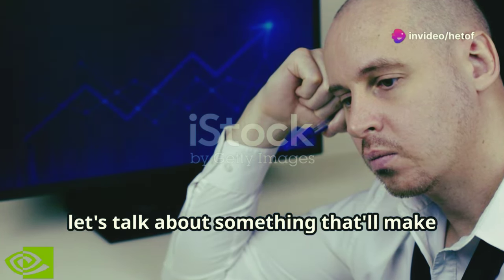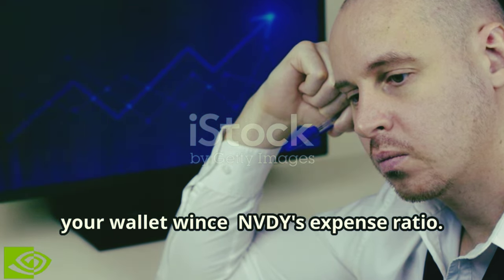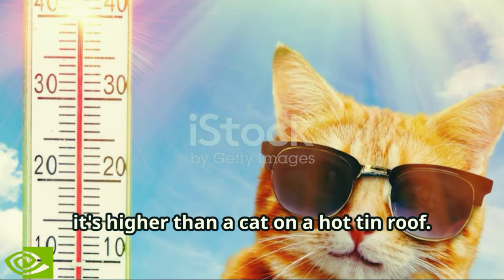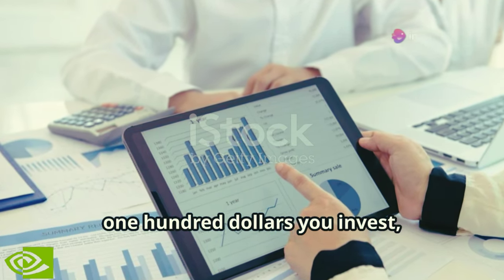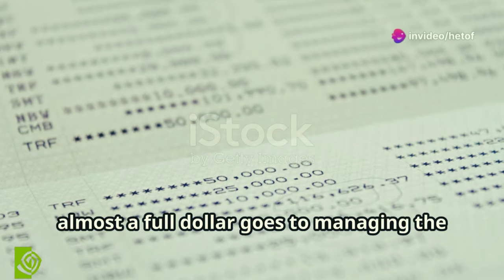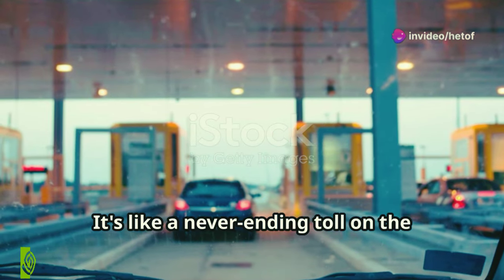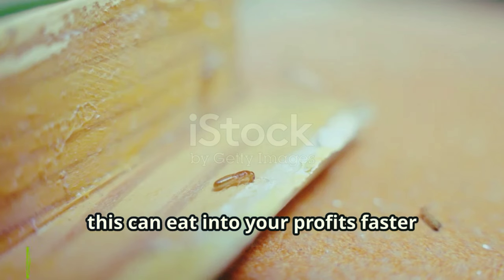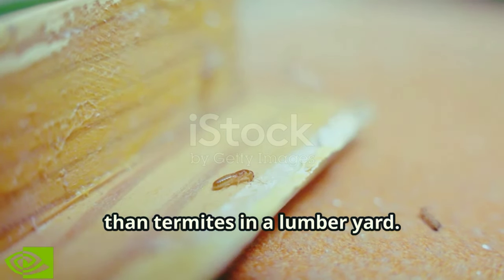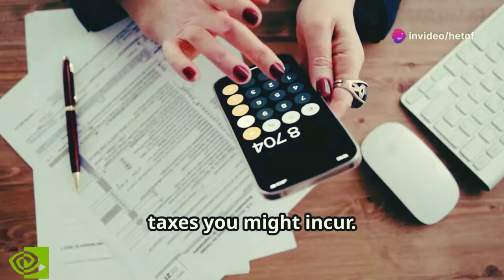Section 8. The impact of NVDY's expense ratio. Now let's talk about something that'll make your wallet wince. NVDY's expense ratio. At 0.99%, it's higher than a cat on a hot tin roof. This expense ratio means that for every $100 you invest, almost a full dollar goes to managing the fund each year. It's like a never-ending toll on the highway to returns. Over time, this can eat into your profits faster than termites in a lumberyard. And remember, this is on top of any trading costs or taxes you might incur.